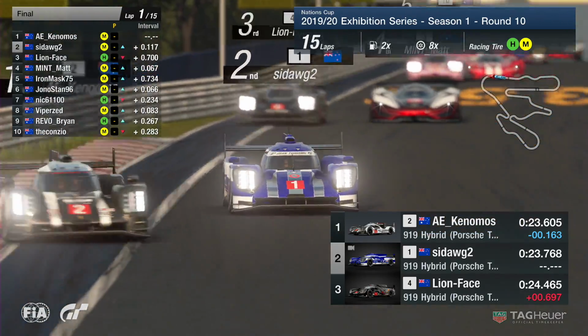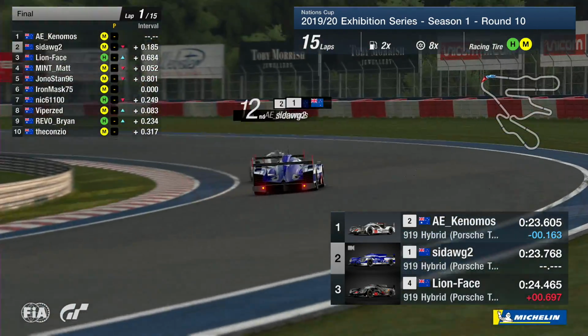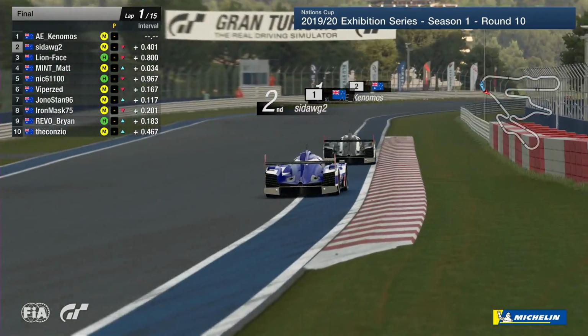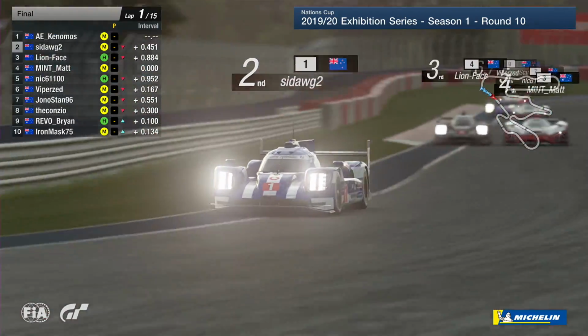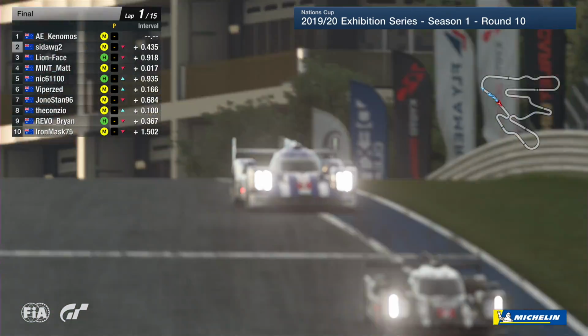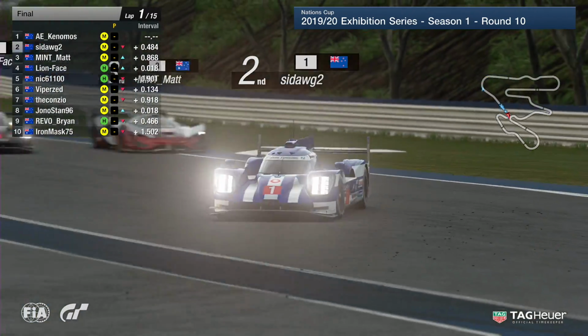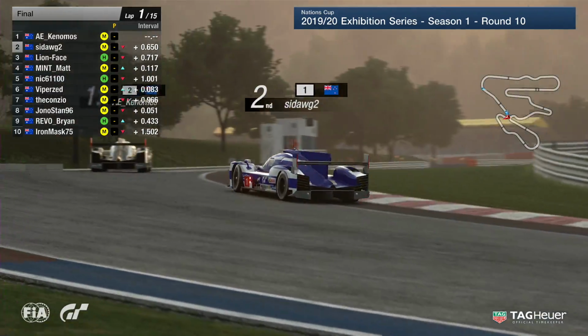Now coming through the fast left-hander, Side Bishop looks up the inside, half-heartedly there, of Kenny Economos in front. And then I dive down towards T8 for the first time. I think this is the first region where the Tomahawk is actually the least popular car. We've got Peugeot 908 down the back of the field with Brian on that as well. So we'll see how that gets on.